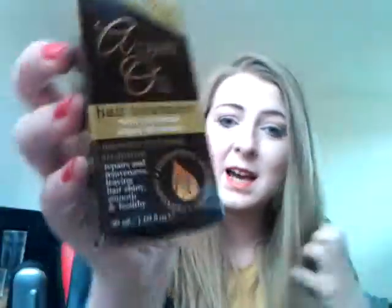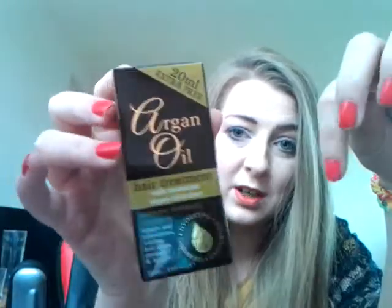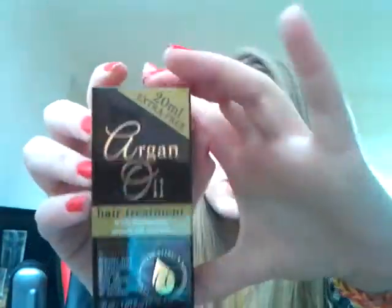So yeah, I'm happy with it, and I discovered argan oil, the hair treatment. I've also bought the conditioner, which I left in the other room. I should have bought it, but I never. But I brought this through because I treated my hair this morning. If you haven't got it already, I seriously recommend it because it is absolutely amazing.